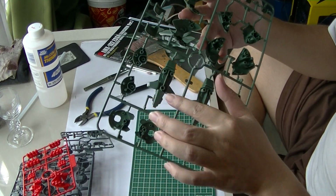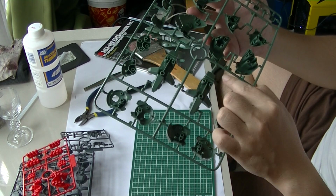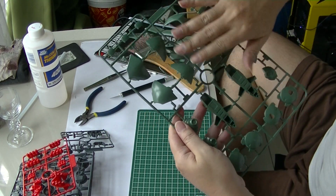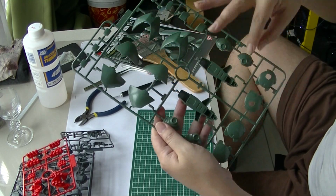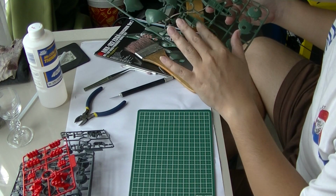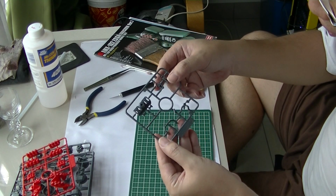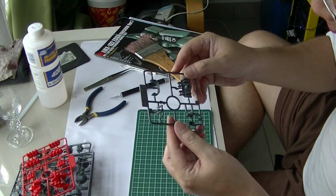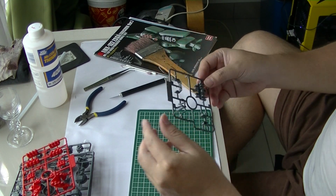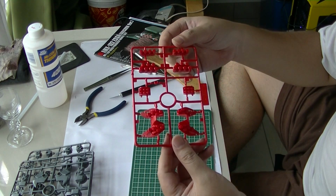The feet here, very dinosaur like, with 3 toes in front and a back heel. These big things here, not sure what they are for. So not bad at all. G runner here is just what, 5 pieces. It's nothing much here. Missile launchers for the red runner.